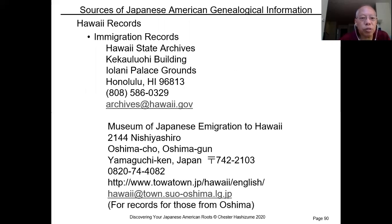Hawaii records in particular, the Hawaii State Archives, you can call or email them. And then there's a special museum in Japan, actually, which has some records and other information about Japanese who immigrated, particularly from this town called Oshima in Yamaguchi-ken.